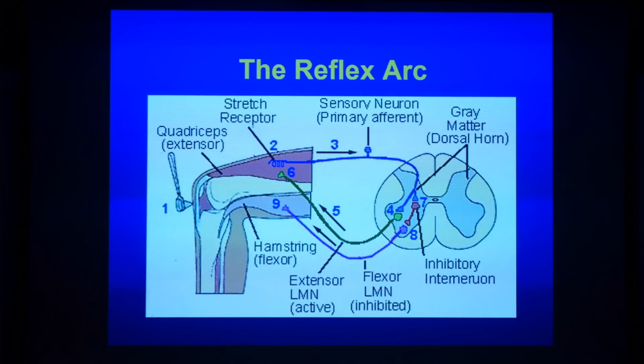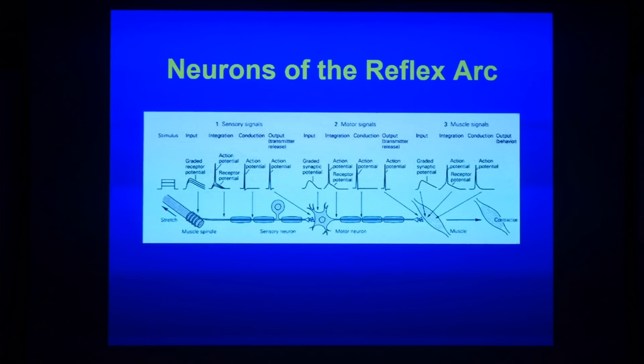Then this next slide shows the electrical events in that pathway. It starts out here with the muscle spindle. And just as we talked about the stretch receptor neuron at the tip of our finger, when we pull on that muscle spindle, when we increase the tension or stretch on the muscle spindle, we're going to generate a graded receptor potential here in the muscle spindle. That will initiate an action potential.